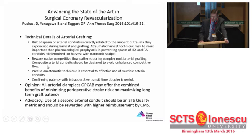It is important, however, to think carefully about native competitive flow patterns when performing complex multiple arterial grafting, especially when we're using composite and sequential grafting in the setting of unbalanced competitive flow in the multiple arteries being bypassed. Precise anastomotic technique is a given, and we do prefer to document patency with intraoperative Doppler assessment.